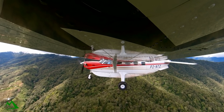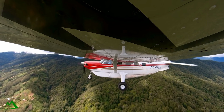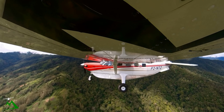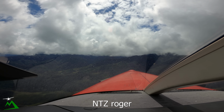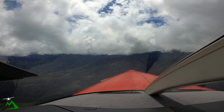Moresby 6622, November Tango Zulu in the circuit. Gama, report after landing. November Tango Zulu, Rota, Collagen on the ground, request departure time. Departure time 41. November Tango Zulu, Rota. All stations Gama 1207, November Tango Zulu in the circuit, Gama.